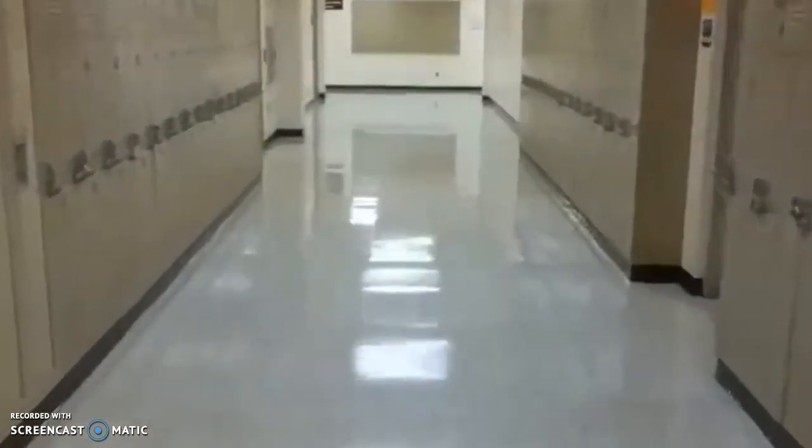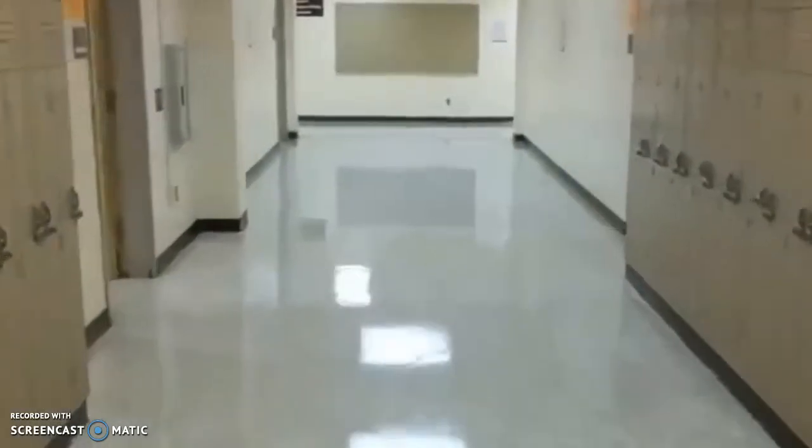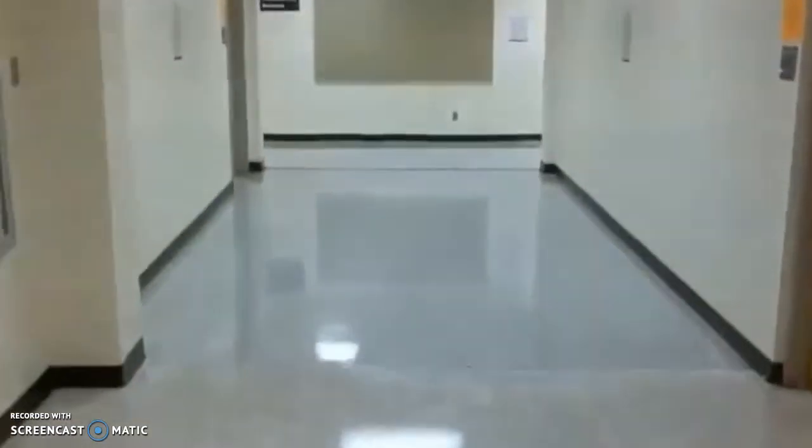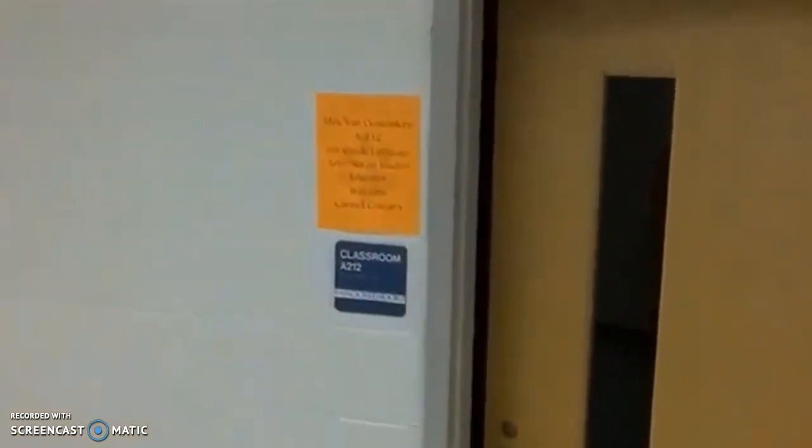As you continue down the hallway, you'll start to see we transition into some of our social studies classrooms. On the right, you have science, on the left. And then as we get to the end of the hallway, sixth grade actually continues, and you can go left, and you will have all of your English language arts classes. So as you begin to transition down the hallway, this is Miss Van O's room, and she's the beginning of social studies and language arts.